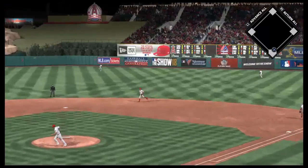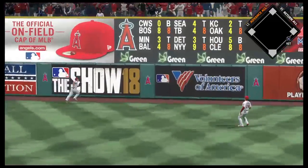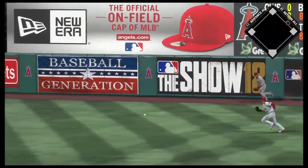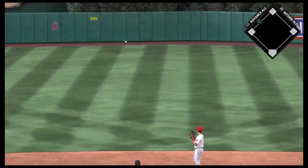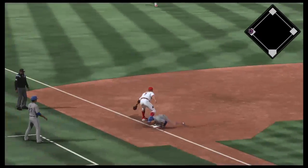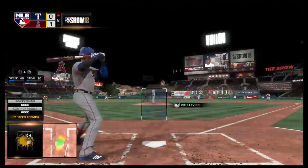A swing and a drive sent out toward the gap. And, oh, he missed a home run by a matter of feet. It's off the wall. Now Choo around second. He'll try for 3. And he will get there. He's in at third as the tying run with a leadoff triple.